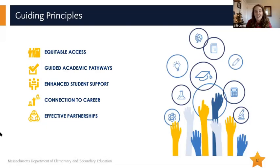So these are the guiding principles for innovation pathways, and they should look familiar to many of you at this point. These 5 guiding principles are key to innovation pathway program design. In order to receive designation, applicants are required to demonstrate that their programming is rooted in all 5 of these guiding principles. Those principles are listed here on the screen: equitable access, guided academic pathways, enhanced student supports, connection to career, and effective partnerships.